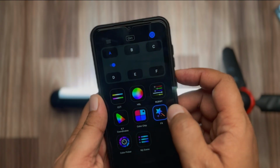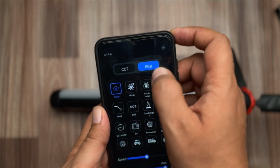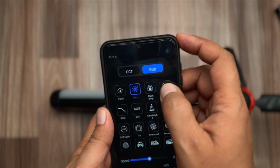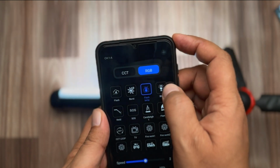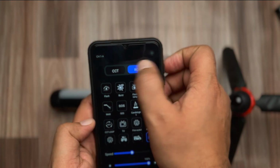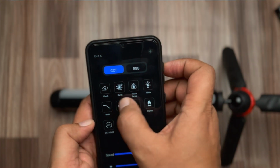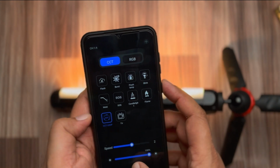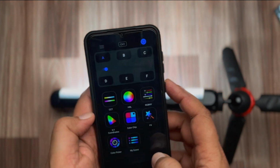Now we have an interesting effects section where we have a variety of effects like flash, buzz, flash lamp, blink, weld, SOS and many more. Under the CCT effects section, we have effect options like flash, buzz, flash lamp, blink, flame, TV and more.